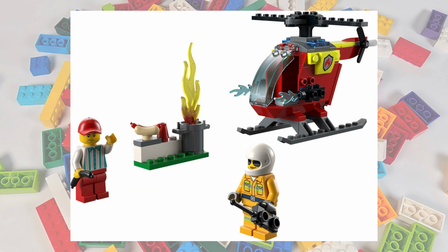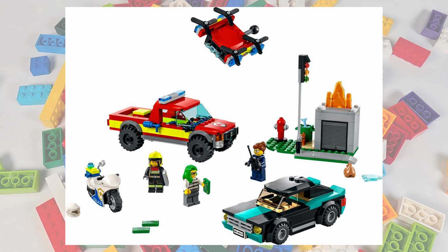After 50 years of lots of red vehicles and buildings, the wave of 2022 saw an evolution of the colour scheme with a greater prominence of vibrant yellow, also known as neon yellow. You can see it here in 60318 fire helicopter and another bin fire, and 60319 fire rescue and police chase with a bandit's case going up in flames.